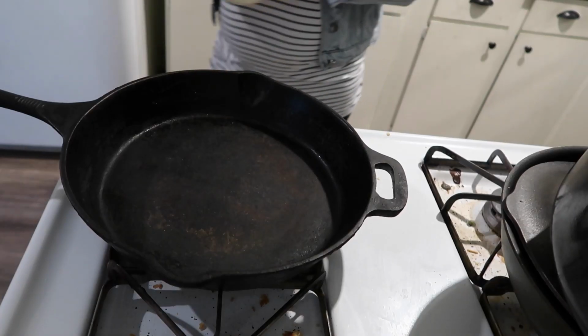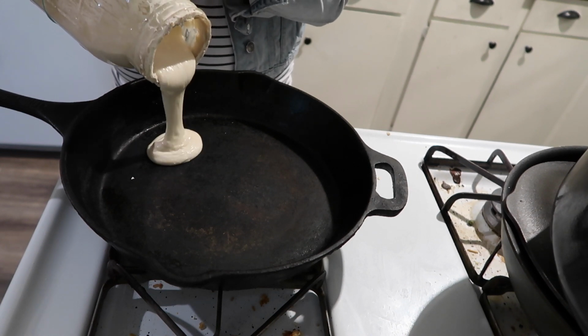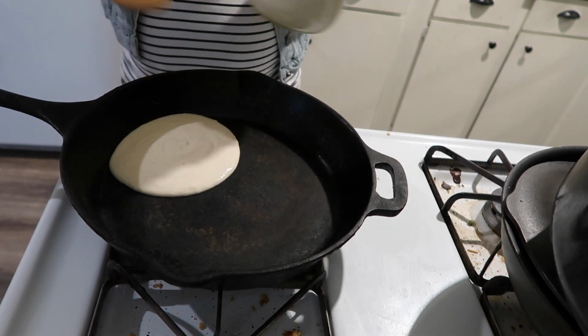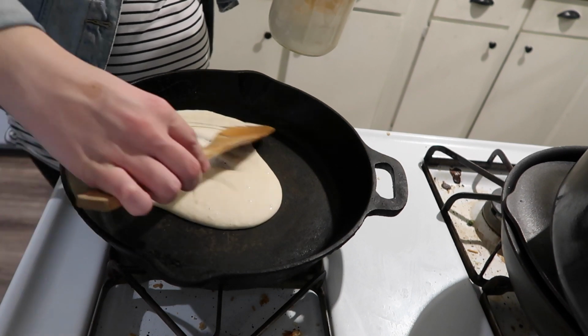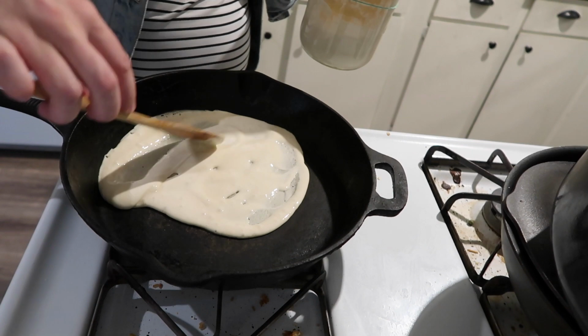For the pizza crust, I already preheated this cast iron in the oven on 500 degrees, so it's ready to go. I usually put some oil down first, and then I just pour straight out of my sourdough starter into the hot skillet, and you just start spreading it around to basically form a crust on the edges of the skillet, and then make sure that the whole area is covered.